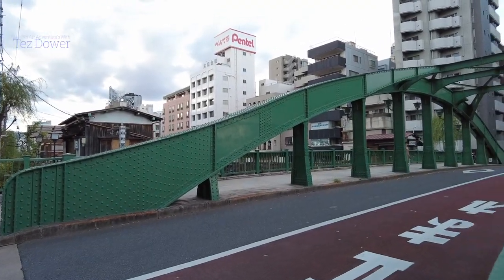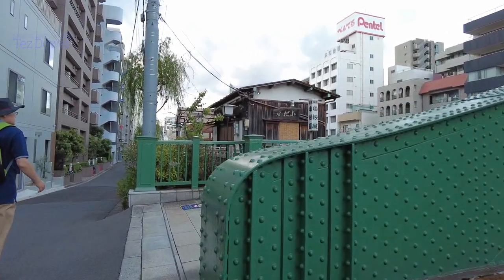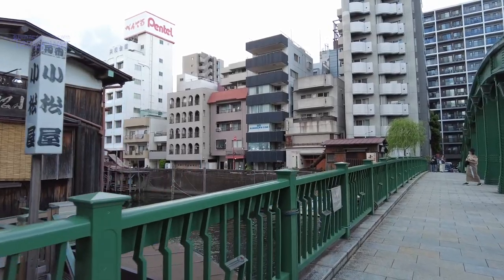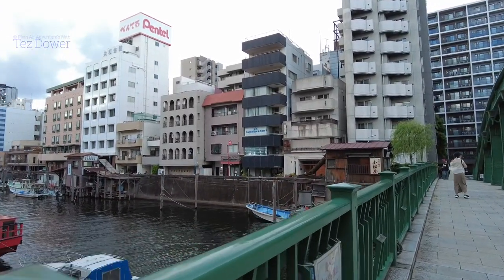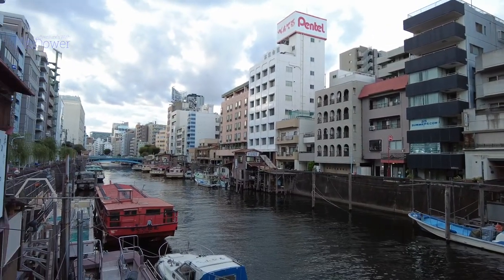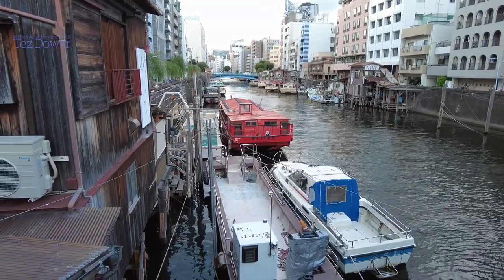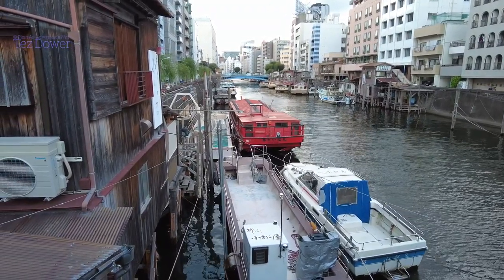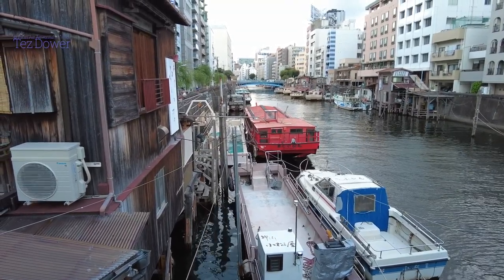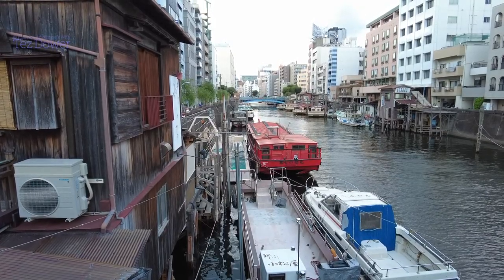So yeah, we'll just go across here. Well, here we go. There was a barge there. It's gone, but here we go. I don't know if I should come back in the morning. What I might do, folks, is come back in the morning. It might be better. Let me think.